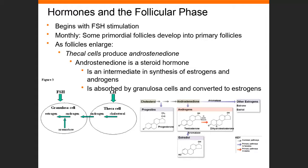Some of these androgens could potentially be leaking slightly out of the follicle, but most of the androgens that are in the female are coming from the adrenal gland. Okay, so mostly what the follicle is making is the cholesterol. The end result is it's estrogen or progesterone, depending on the cycle.